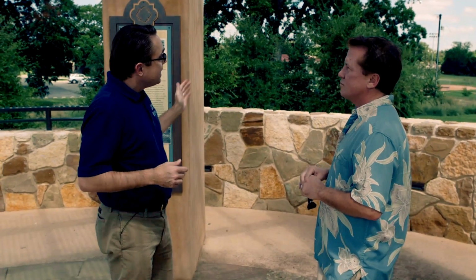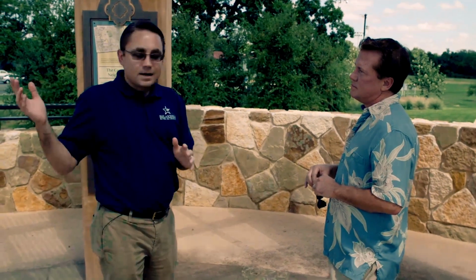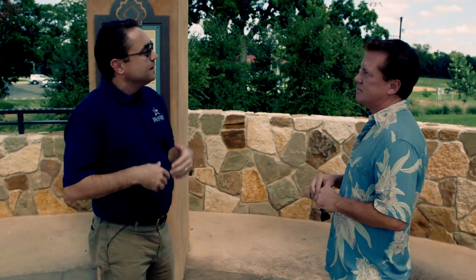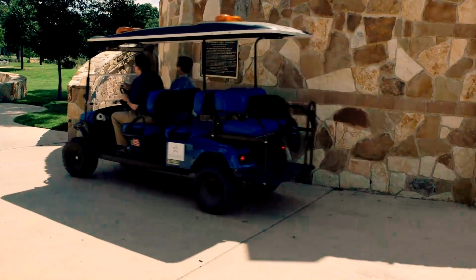So the river actually flowed much closer to Mission Concepción back in the 1700s when it was built. Over the years, we've channelized the river for flood control and kind of controlled it as much as we could. So we couldn't really restore the river back to its original 1700s era flow at this area. But we wanted to make that connection again between the river and the missions, so we have this portal so we can have that connection here. Even though it's not exactly the way it was in the 1700s, we still get that sense that the river and the mission are connected.